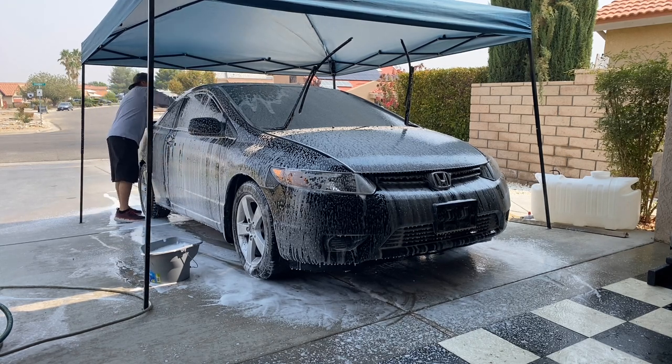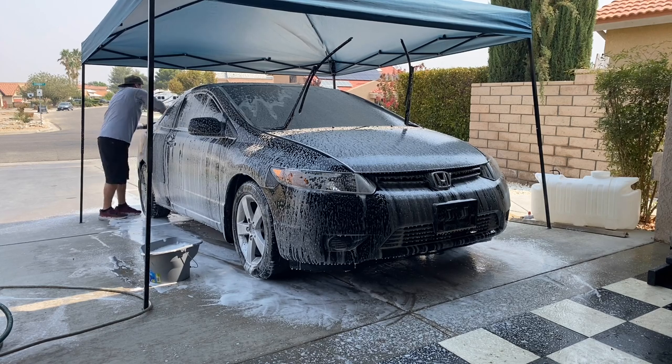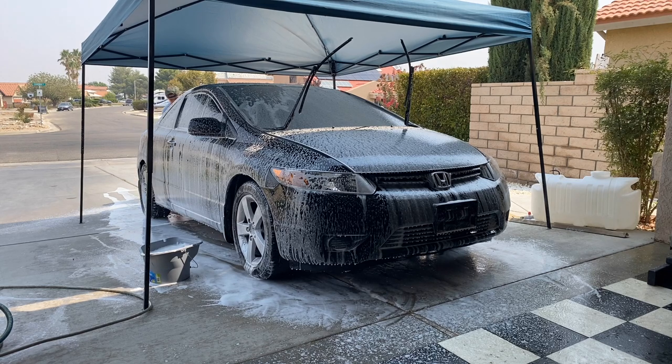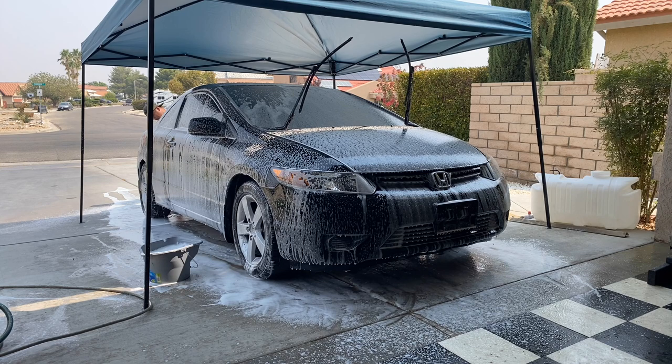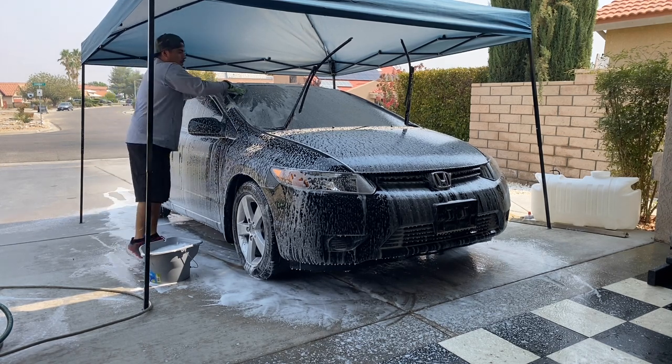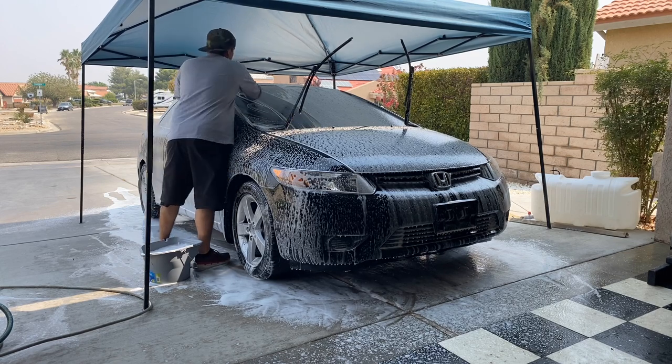But yeah, this is the new car, and I just wanted to start showing you guys how I'm taking care of it and bring you some more content. I've got more things to talk about towards the end of the video, things to look out for: washing methods, drying methods, things to look out for when you are drying.